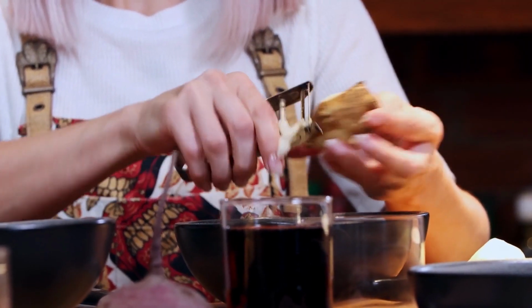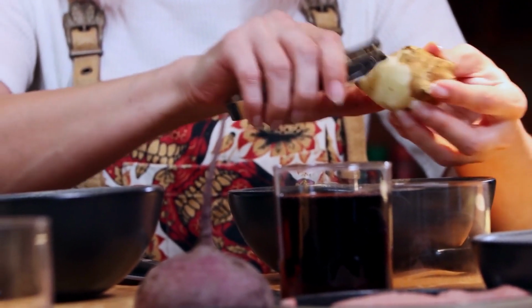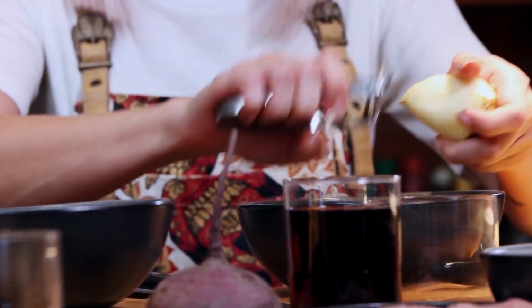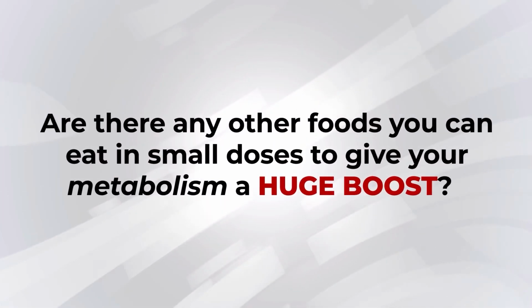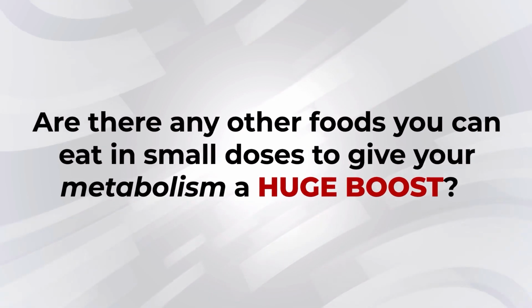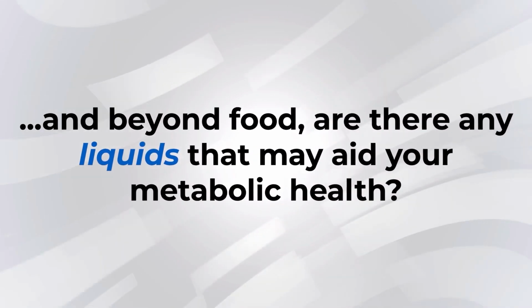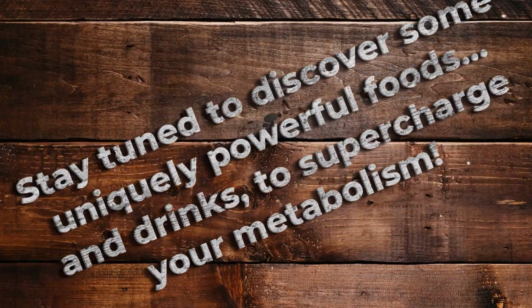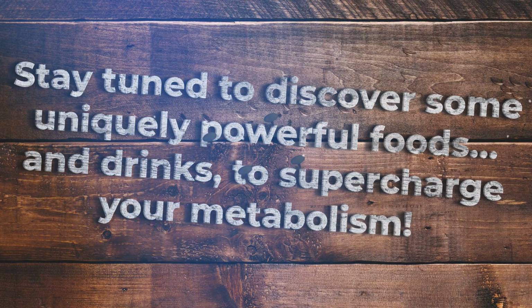So, it appears that regularly consuming even a small amount of ginger has the potential to benefit your metabolism in a variety of ways. But are there any other foods you can eat in small doses to give your metabolism a huge boost? And beyond food, are there any liquids that may aid your metabolic health? Stay tuned to discover some uniquely powerful foods and drinks to supercharge your metabolism.